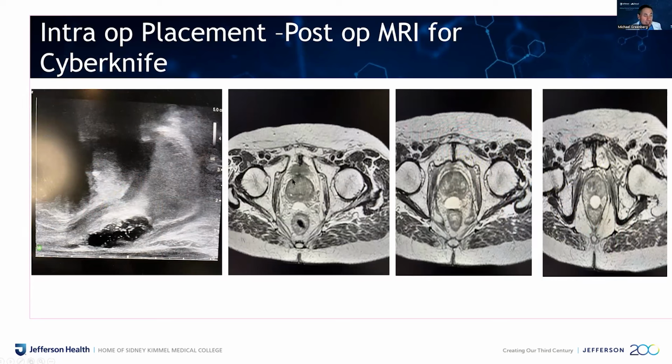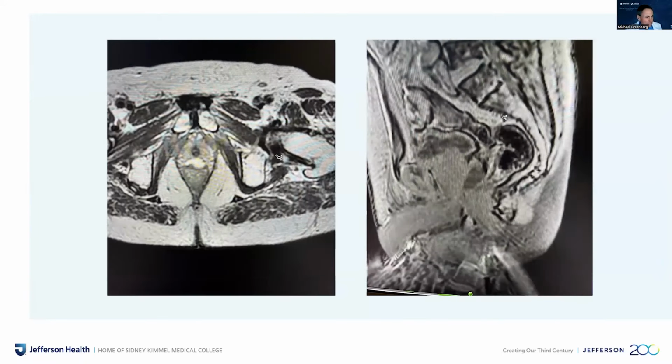And here on MRI imaging, going from top to bottom, you can see excellent coverage covering the right and left side of the rectum, very circumferential, well over a centimeter, going all the way down to the apex of the prostate. All the way down below the prostate tissue.